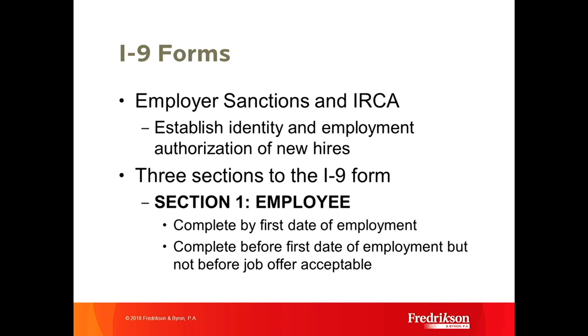We'll also talk a little bit more about setting up triggers for yourself, or ticklers, for when documents expire, but this is the first area where you would find out that somebody might have a document that might be expiring in the future. You'll also come across it again when you actually check the document in section 2. But we'll talk about that in terms of ensuring compliance.